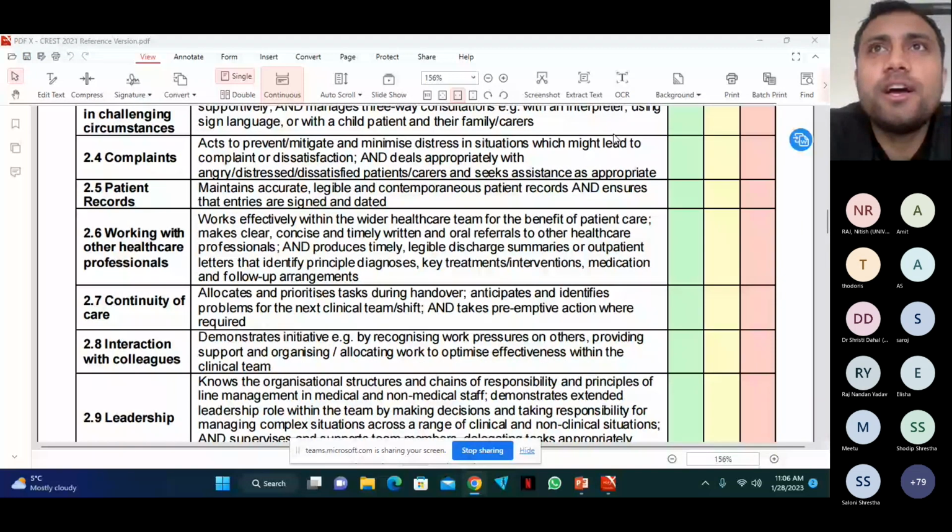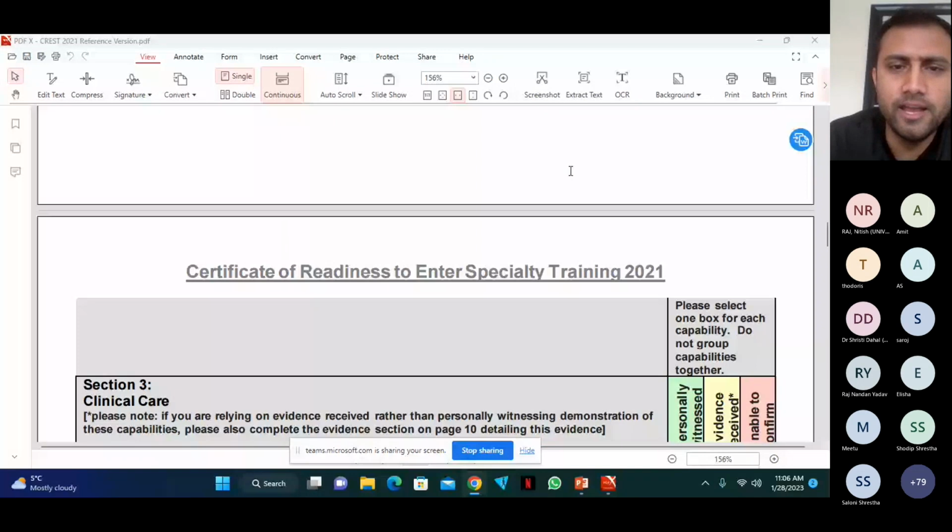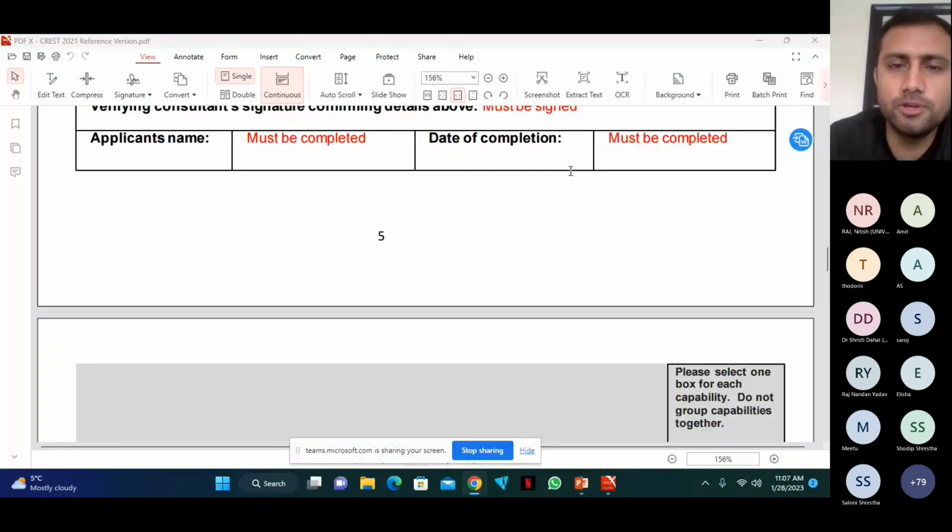So what I did was I joined this trust in June 2021, and I downloaded a CREST form. In my first meeting with my educational supervisor, I made him aware that I would ask him to sign a CREST form in November. We had a brief discussion about what criteria I had already met, and what further things I needed to work on for this CREST form to be signed. He asked me to do a few things, I did them, and he essentially signed my CREST form. So once you've got your CREST form signed, it means that you are eligible to apply for the training post.